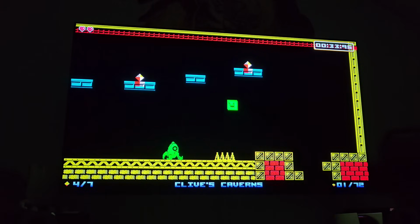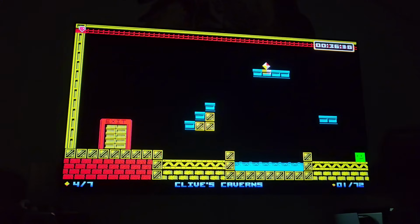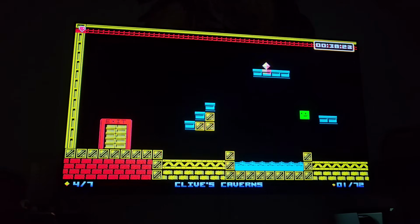Right, let's go for it. Right, I'm guessing the water kills you. Oh my days. Oof. Exit, do we want the exit? We don't want the exit. No, the exit. Right, so that's not open yet.